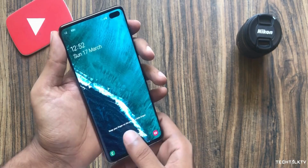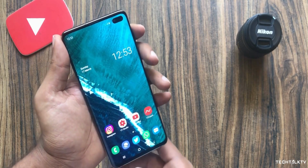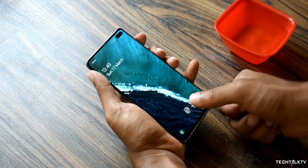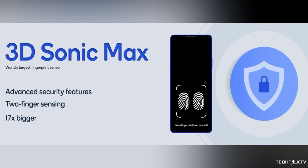So a few months ago, we saw a report that the Galaxy S11 will have an increased ultrasonic fingerprint recognition area. Well, that was true. Qualcomm, which makes the ultrasonic fingerprint scanners for Samsung, has announced that they are increasing the fingerprint recognition area by 17 times, which will make sure the unlocking experience is easy as ever.